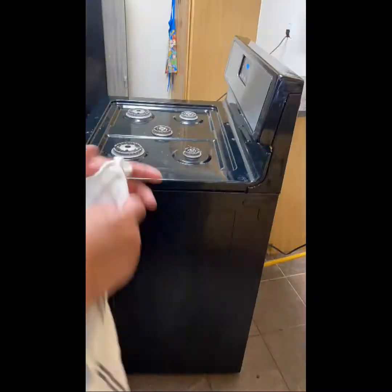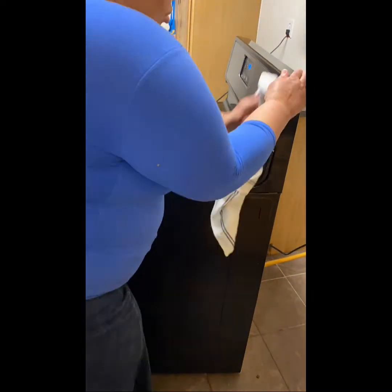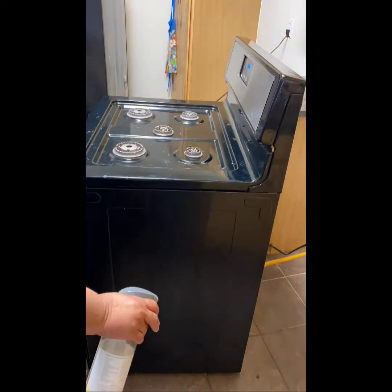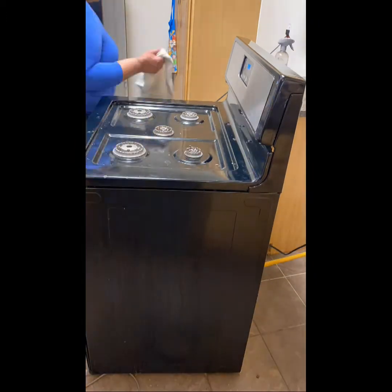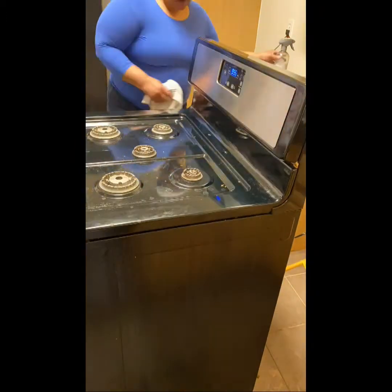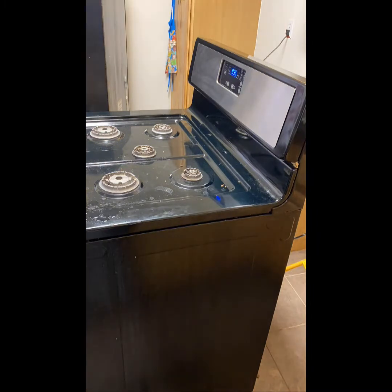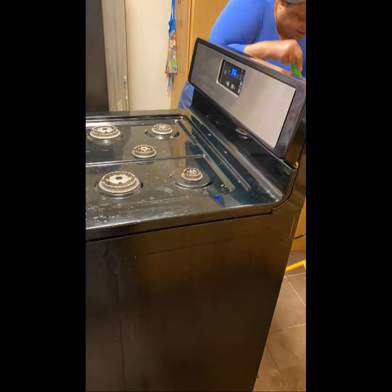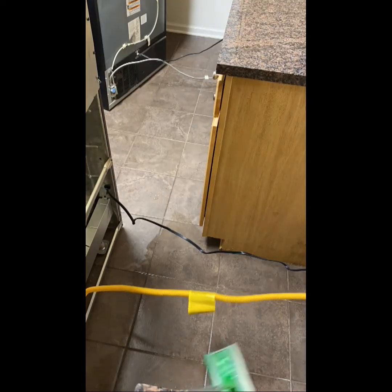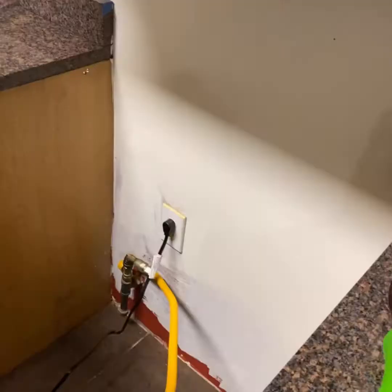So here I was cleaning with my toothbrush to get into the cracks and crevices of everything to make sure I get all the crumbs and dust and dirt out. I needed to sweep, mop, and really give the stove a really good cleaning and make sure that everything was removed and it was nice and clean and ready for Passover.